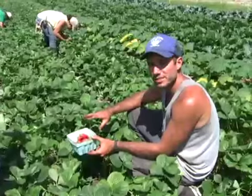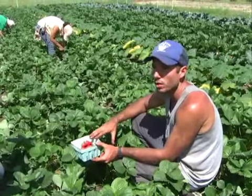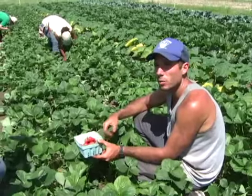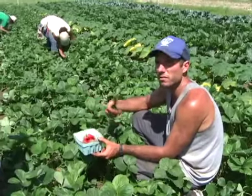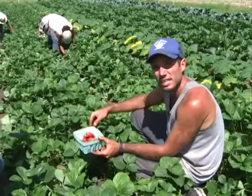We specialize in just simple, fresh eating strawberries that have the best flavor possible. And we don't grow these for yield, we don't grow them for size, we don't grow them to store well. We simply grow them for the best taste.